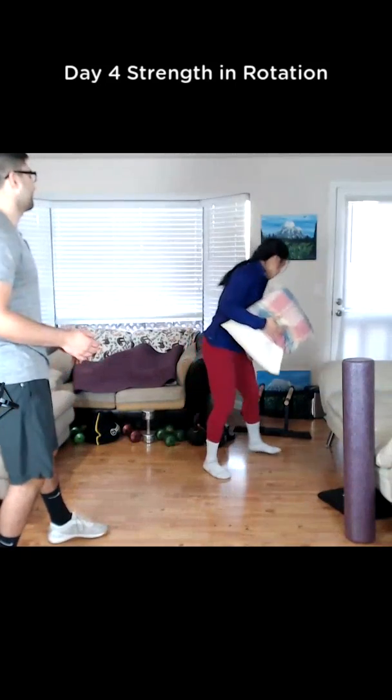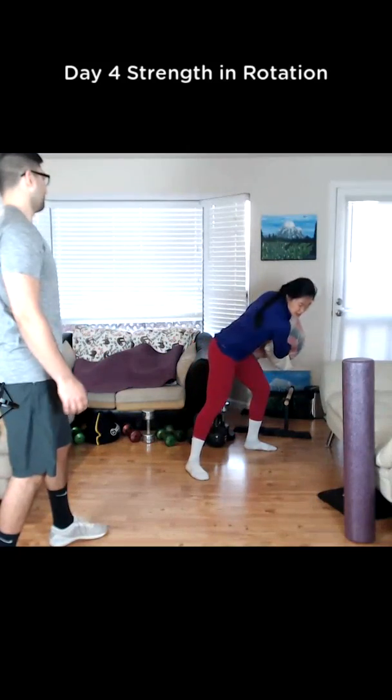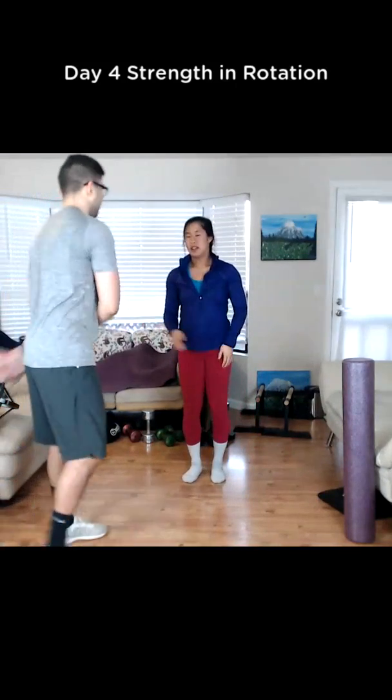Last couple. Remember, big step, feet together, and then feet apart. Yeah, that's good. Okay, you guys are probably all done, so let's move to the next thing here.